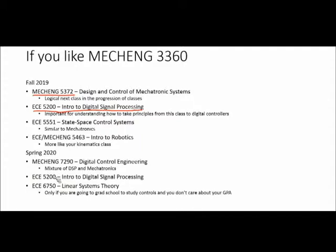And then there's another class out of ECE that's very similar to mechatronics, but it is a different alternative. This is called State-Space Control Systems. This is a different way of looking at systems analysis. We look at everything in the frequency domain in this class. We'd actually be looking at everything in the time domain. But this helps you start to understand how you control multiple input, multiple output systems.